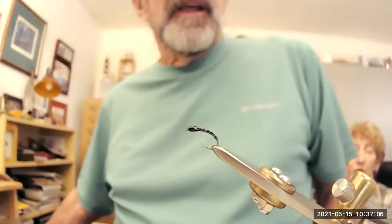They also had one that they called a fuzzy. If it's anything like this, it might be a really interesting material for fly tying, especially for midges and stuff like this. Okay, so back to the chironomids.